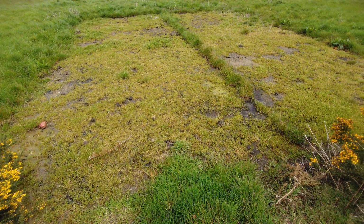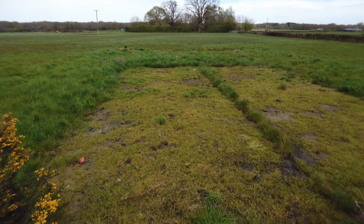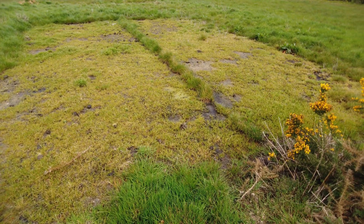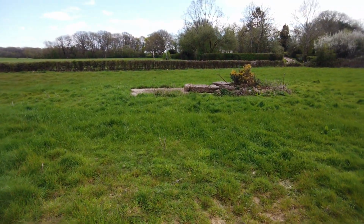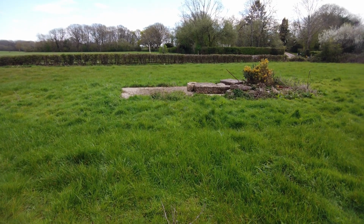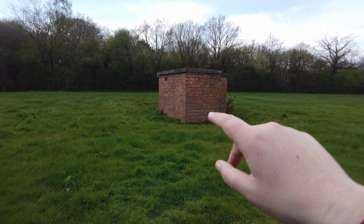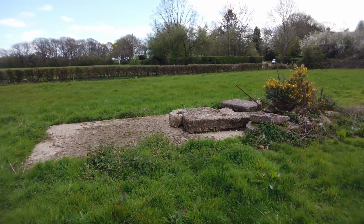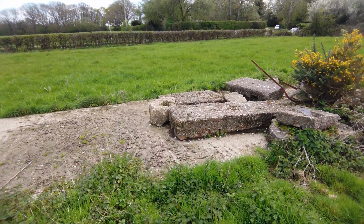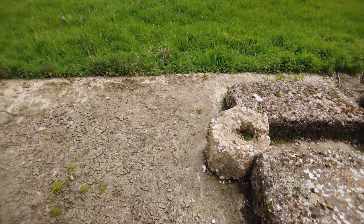But you can clearly see there's a section over there which is brick as well. We'll go back to that in a minute. And then we've got this, which is another plinth platform. And obviously we need to note that that was brick with a concrete top. And again, it actually looks like a civil shelter, if you were to look at it and not really go into it. But yeah, we've got some remnants here.